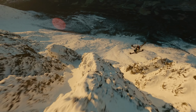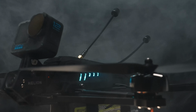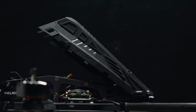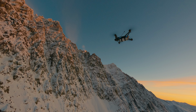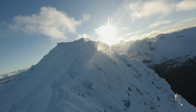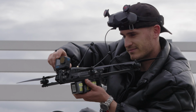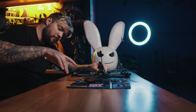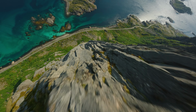Introducing HELION. HELION was developed by industry experts to meet the rising demands for more range, more flight time, while maintaining enough weight to have excellent stability in even the most windy conditions. With a size of 10 inches, HELION is capable to effectively carry large batteries while ensuring great efficiency.